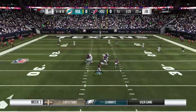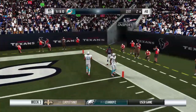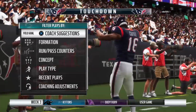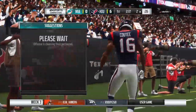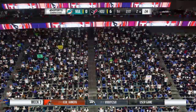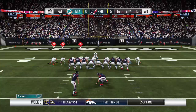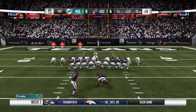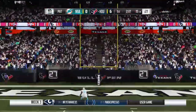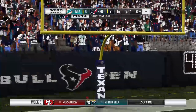They go play action here on 1st down. And got his man. It's caught. Touchdown, Houston. Kiki QT, his first touchdown of the new season. And the Texans take it all the way down the field and score on the opening drive. Fairbairn good with the extra point, and it's now a 7-0 game.